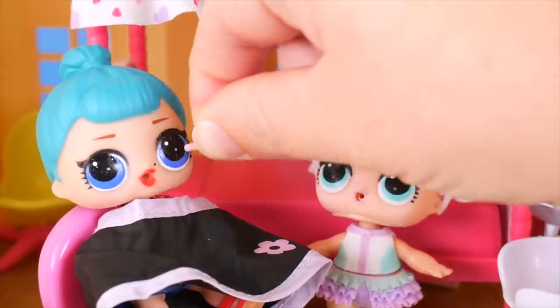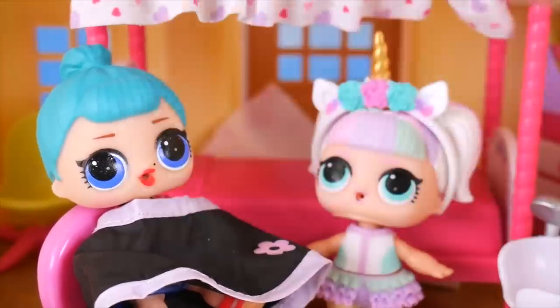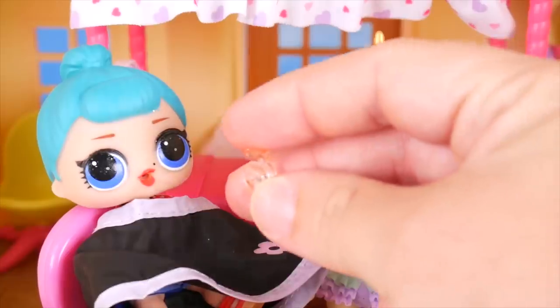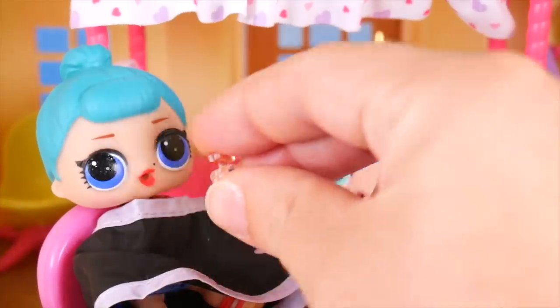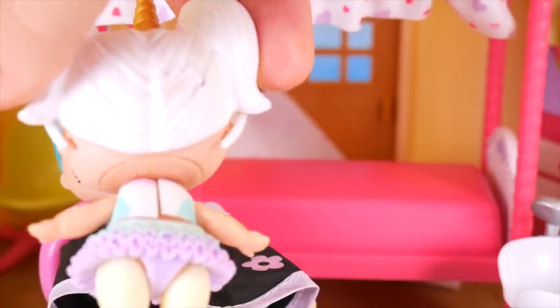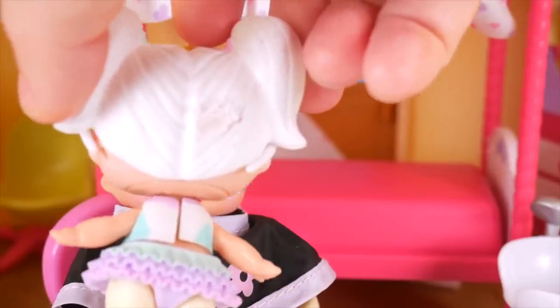Okay, pucker up those lips. Here comes some lipstick. Beautiful. And you need a little spritz of perfume. Think I need to make a few more adjustments like this. Oh, it's almost ready. Okay, and got it. Ready to see yourself? I'm ready.